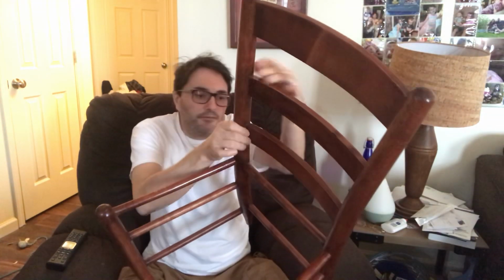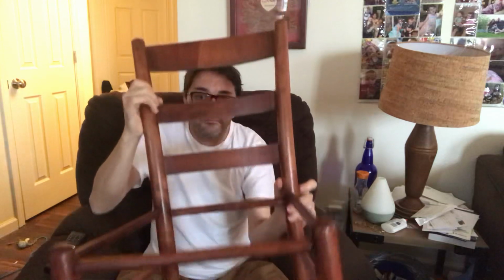This is my semi-finished chair. It is polyurethaned, everything ready to go. And I had ordered the rattan, and it finally came a couple days ago, but I was not doing well.